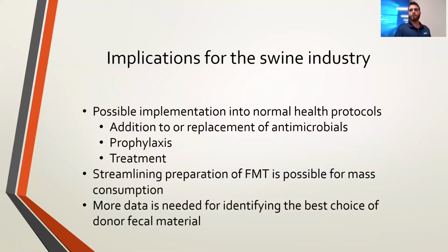Going off of that, there needs to be a streamlined preparation of FMT for mass production. And this is something that could easily be increased. Just increasing the amount of seeds that you use and the amount of materials could definitely decrease the amount of time and effort put into creating the solution. Finally, there's more data that needs to be collected for the best choice of donor fecal material. And this could be taking nucleus animals, the highest performance sows, that's what we need. But overall, the options are truly endless for the research and implementation of FMT in the swine industry.